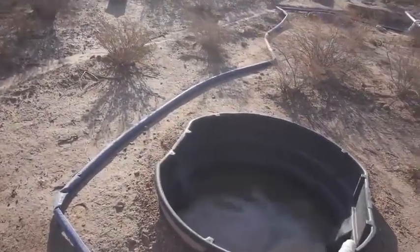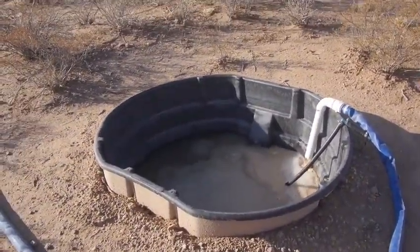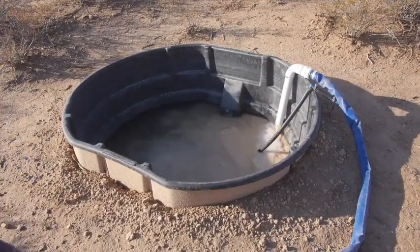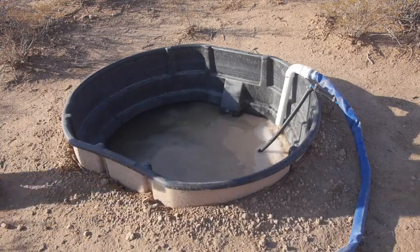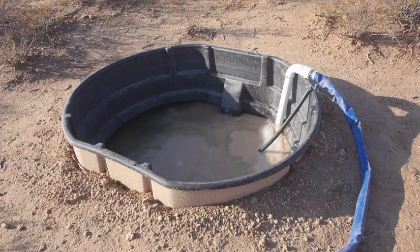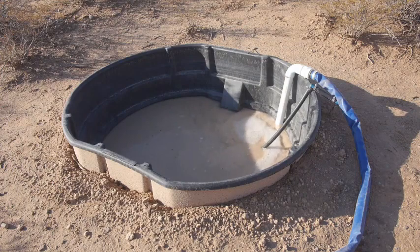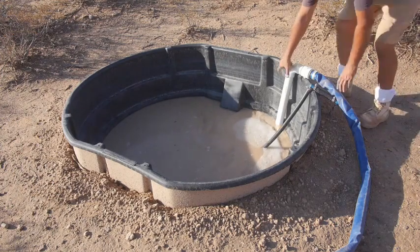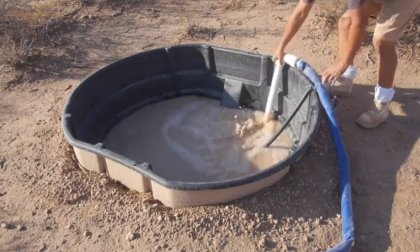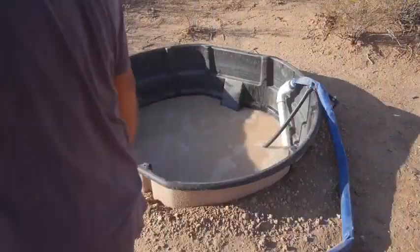I'm going to say this end probably had about 50 gallons out of the overflow from last night. So just kind of keep that in mind. That's still better than a garden hose would be, so good enough, right?